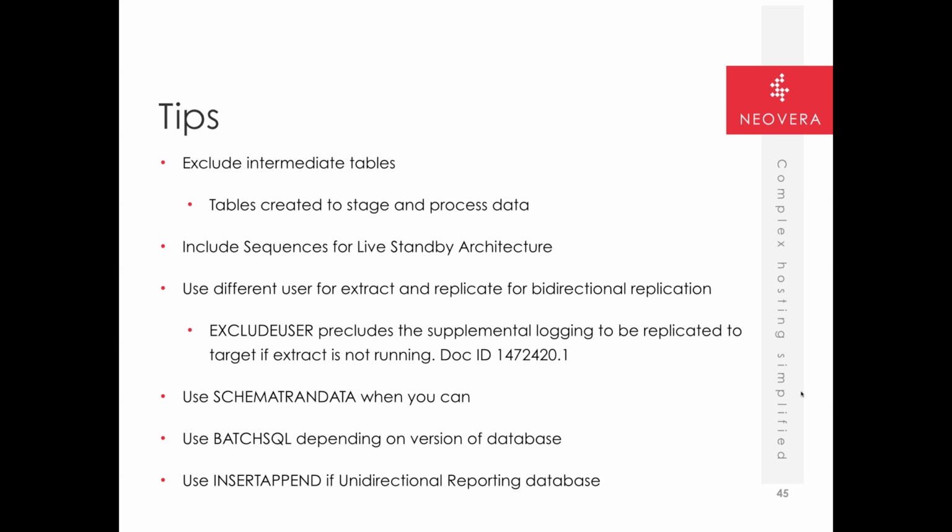Again, sequences aren't supported bidirectionally, but you want your live standby to at least have the highest value as your primary. It's also recommended that you create a different user for your extract and replicats. There is an actual MetaLink document out there about some supplemental logging issues for replication between source and target. If the extract is not running when it happens, your exclude user doesn't catch some of these things. It's like a bug in a document. But if you use different users, then you won't run into that issue.